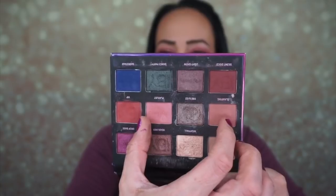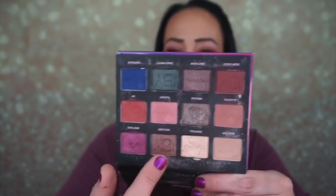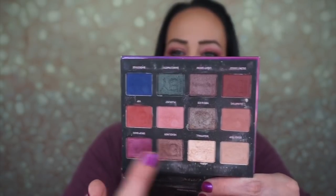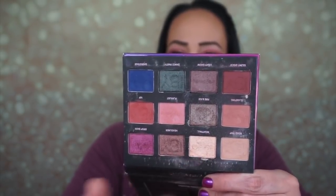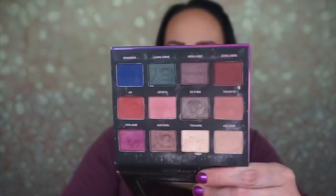I have these two in my crease. I have this on my outer corner and then I buffed it out to bring a little dimension. And then I have this shade and this shade on my center lid. And then I have a little bit of this blue with these two shades on my lower lash line. This is such a good palette. Completely worth the money, and they're not that expensive.